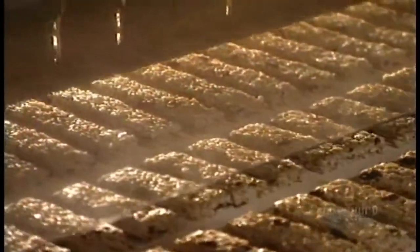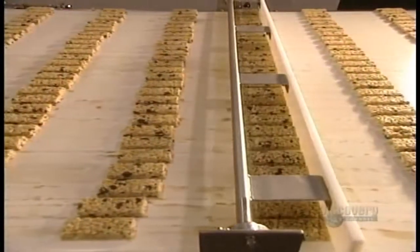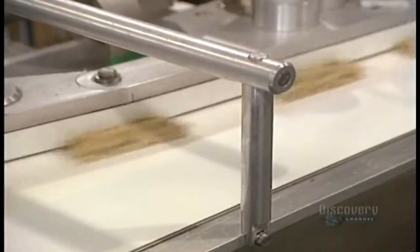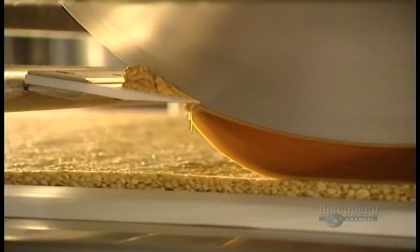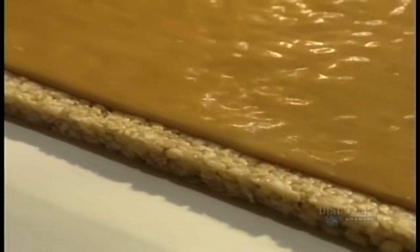And then a guillotine cuts the bars to their proper length. The bars continue circulating. This equipment is used to line up the bars and make the packaging process easier. Side by side, the bars are here turned so that they run one behind the other. This roller applies a delicious caramel fondant to the bars. This caramel fondant then cools and sets.